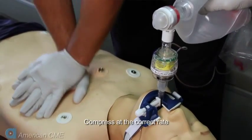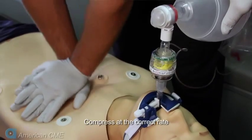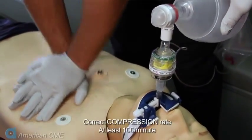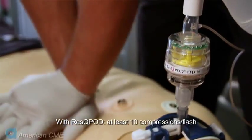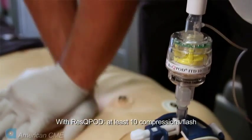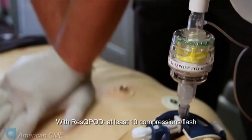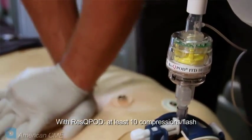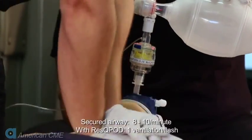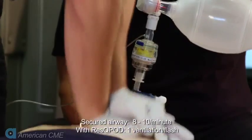Compress at the correct rate. The ResQPOD study showed that compressing too fast or too slow impacts survival. Compress the chest at least 100 times a minute. The American Heart Association recommends the use of adjuncts that help promote the proper rate. Timing lights on the ResQPOD ITD flash 10 times per minute. To achieve a compression rate of at least 100 per minute, you need to be doing at least 10 compressions per flash. To achieve a ventilation rate of 10 per minute, you would ventilate once per light flash.